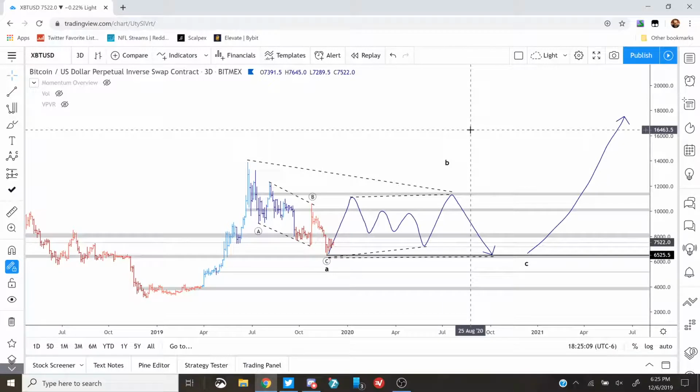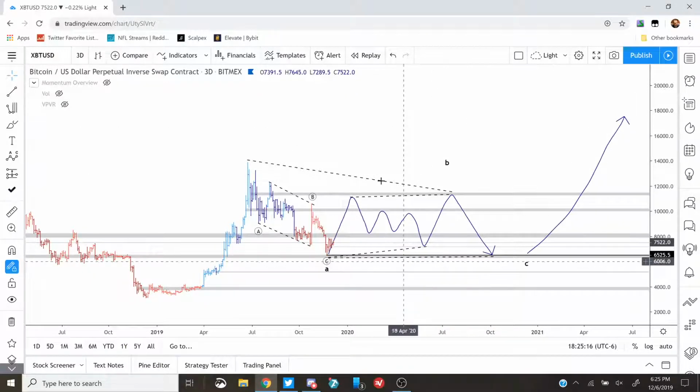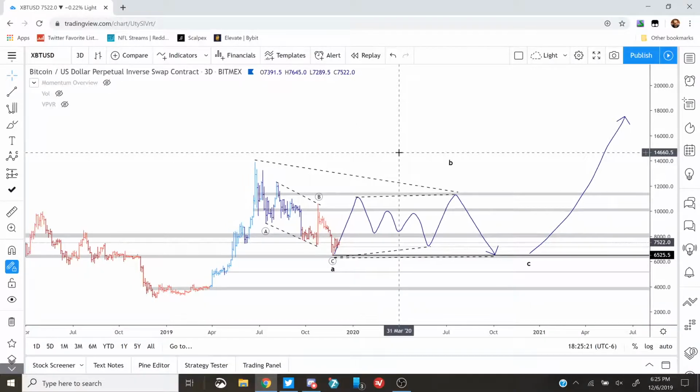So this is just a quick sketch of it. It's really not my best. I've already pinned this post on my profile, so check that out. But the general idea is there.